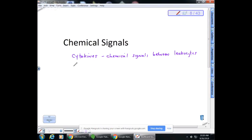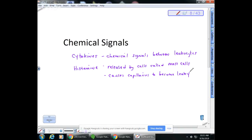So we can talk about a type of chemical signal, which is called histamine. You've heard of histamine before, because when we take antihistamines, what we're trying to do is get rid of the action of histamine. Histamines are released by specialized cells called mast cells, and they're released in response to a cytokine being present. What the histamine does is it causes capillaries to become leaky. So fluid moves out of the capillaries and into the tissues.